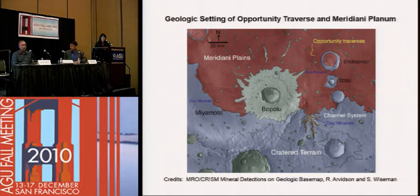CRISM has identified clay and hydrated sulfate outcrops in this region, and there are 3 clay outcrops shown here in dark blue. Along the rim of Endeavour Crater, CRISM has also identified some clay and hydrated sulfate outcrops that are on the order of 1 kilometer or so across.